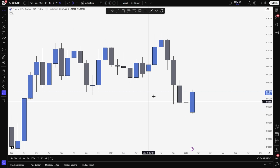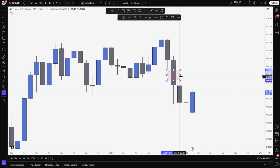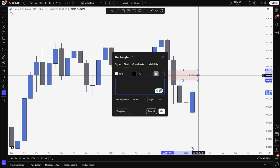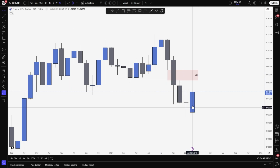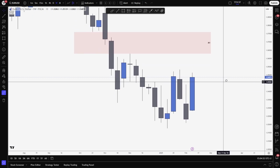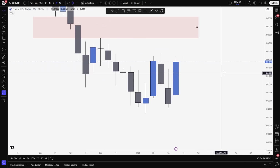Well, Euro USD is pretty much the reverse of the DXY. We're having that monthly bearish imbalance here that the market could potentially right now start heading for. We're still sitting inside the monthly candle, right? So nothing much to extract there. On the weekly time frame, it's pretty much the same, right?